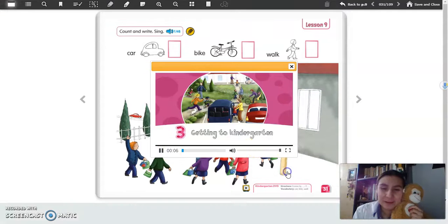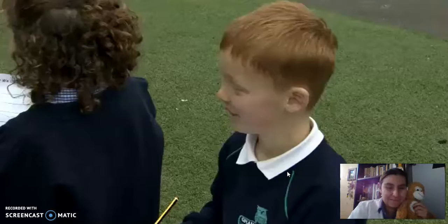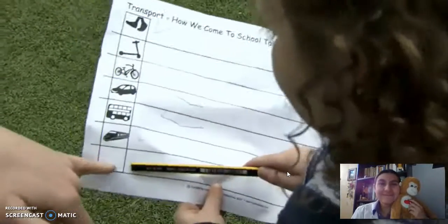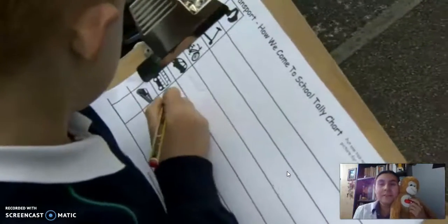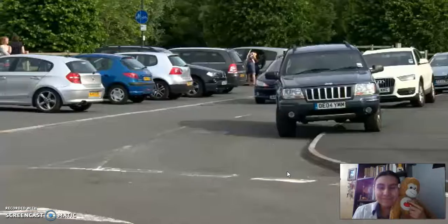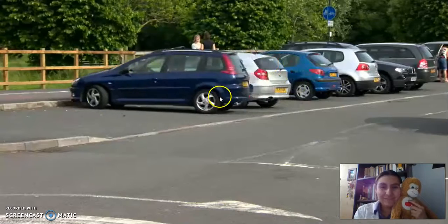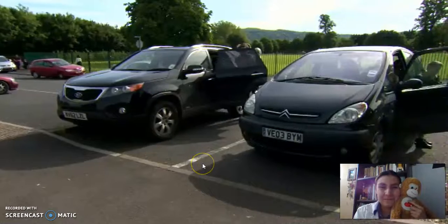Let's see. Let's go to kindergarten. These children are looking at how people come to school. Sam's counting who comes to school by car, who comes to school by bike, and who walks to school. Let's count with him. Look, there's Joe. He's with his mother in the car. He comes by car every day. Good morning, Joe.